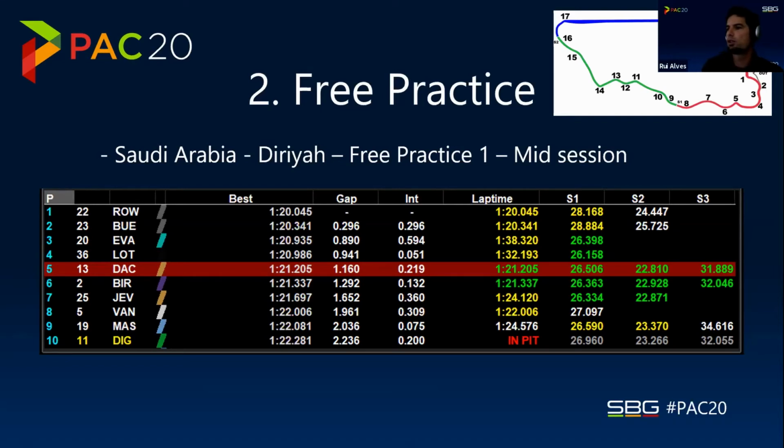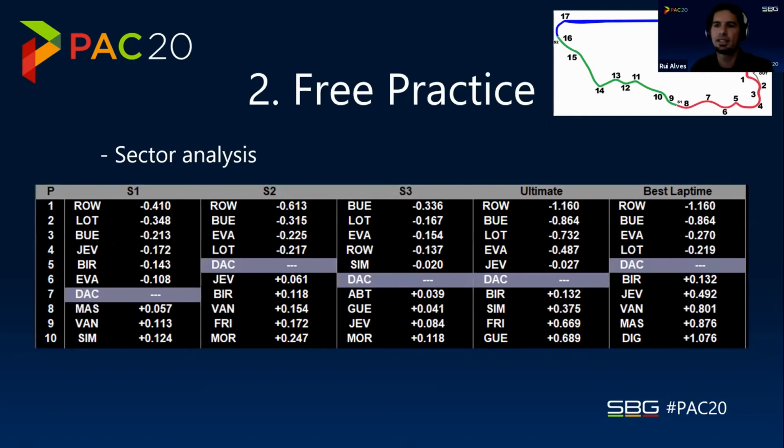So how can you do this? Let's look at the sectors. The first thing is you look at the sectors, and you see the difference to the P1 in each sector. So he lost on sector 1 4 tenths, this is Roland. On the second sector, he lost 6 tenths, and then on the third sector, he lost 3 tenths.